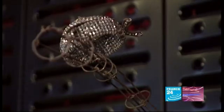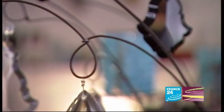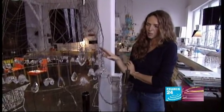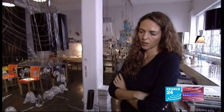With her sculptures, Marie-Christophe has managed the feat of teaming up wire and the world of luxury. But the artist also creates made-to-measure works for hotels and private individuals. This ceiling lamp is rather special as it was designed for a mezzanine. It's longer than a traditional ceiling lamp. It was truly designed for the format of the room.